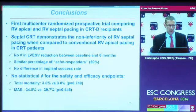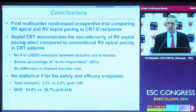And finally, the conclusion of the first multicenter randomized prospective trial comparing RV apical and RV septal pacing in CRT-D patients is that we can demonstrate the non-inferiority of RV septal pacing when compared to conventional RV apical pacing in CRT patients. No difference in left ventricular end-systolic volume reduction between baseline and 6 months. Same percentage of echo responders. No difference in implant success rate. Also, no statistical difference for the safety and efficacy endpoints, the same rate of mortality, and the same rate of major adverse events. Thank you very much.